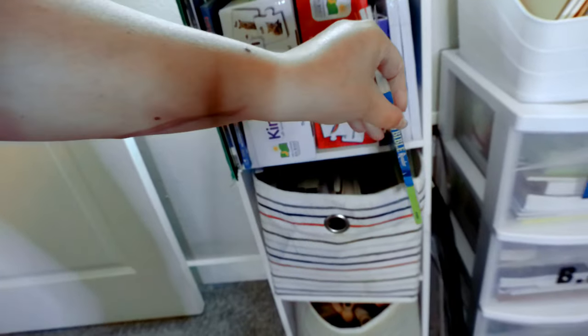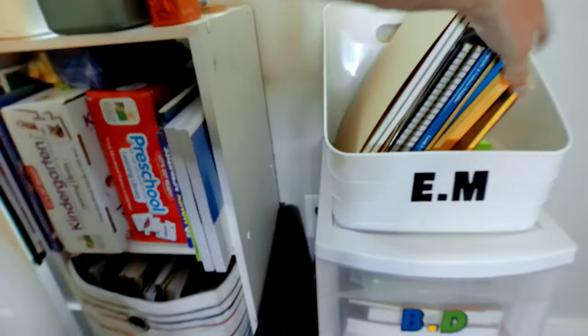This is a Bible reader. I want to start our day off, once we start our new school year, by reading that out loud. I'm just asking them questions about what they learned. And then I was using this box. Ethan came in here and messed everything up.